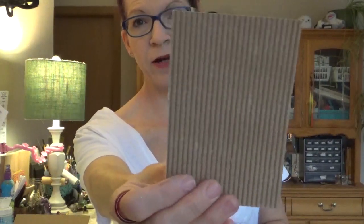So what I'm going to use today is I pulled this little piece of corrugate out of my basket over here that's just got all sorts of things in it. Corrugate is really a great way to add texture onto your mixed media. This one doesn't have the top layer of paper on it, which is perfect. I don't even remember what this came from. It was some packaging from something. But if you have corrugate that's got the top layer of paper on there, you can peel that off to expose the rough parts inside.